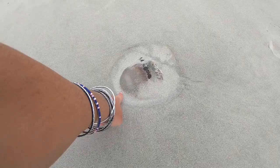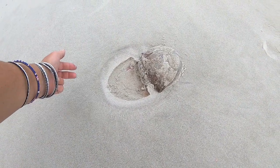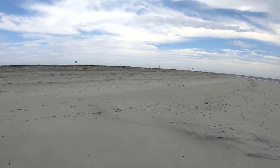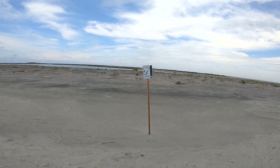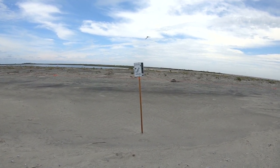Up here, it's a jellyfish. It is deceased. And they've marked this dune area. Just please keep out, temporary closure. Least tern nesting area.